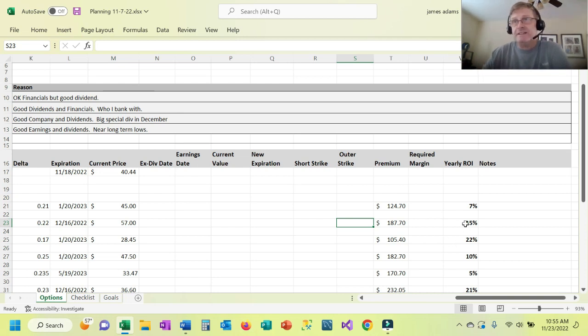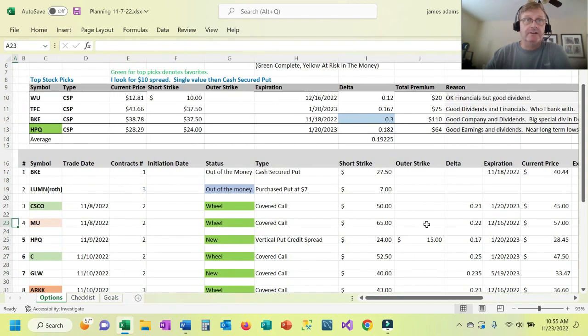And the reason the yearly ROI is so high is it's expiring 12/16 versus 1/20, so not as many days. If you did this on a yearly basis, at that time it would expire in 38 days. The return on investment turned out to be quite good with it, and so the wheel in this case worked out well too.